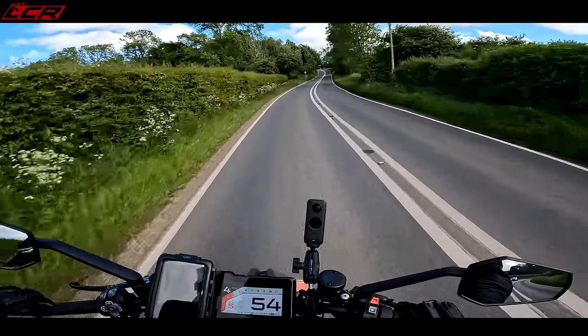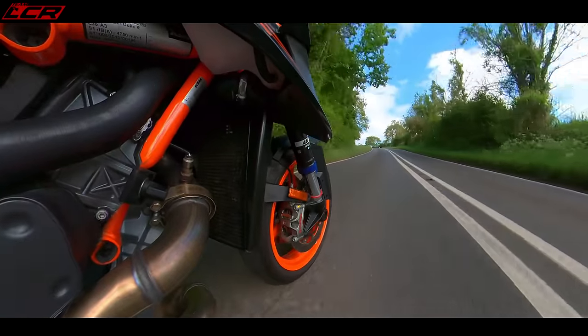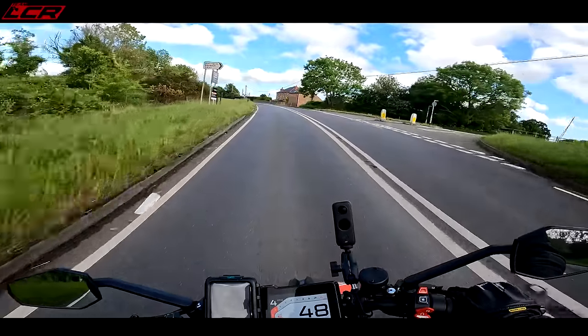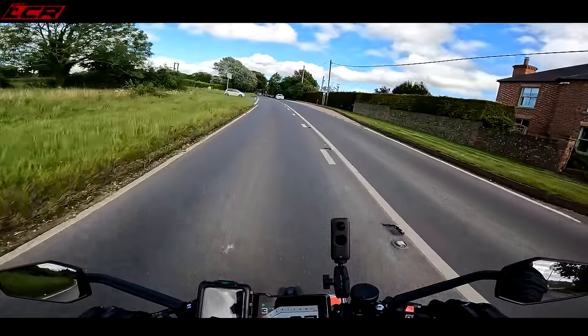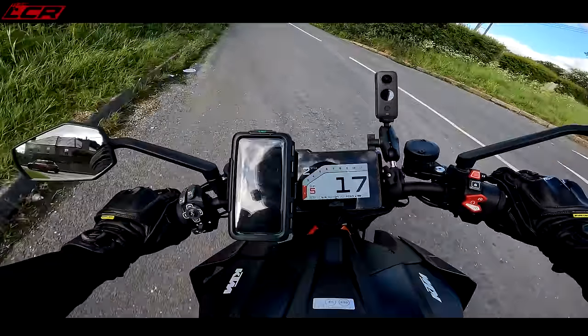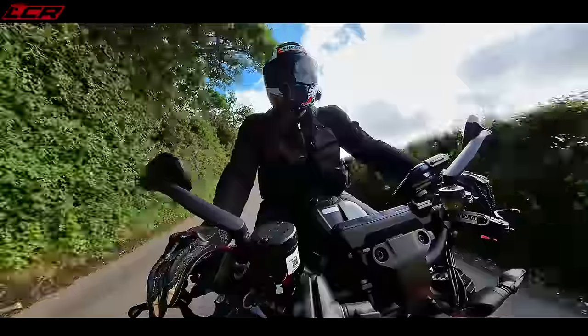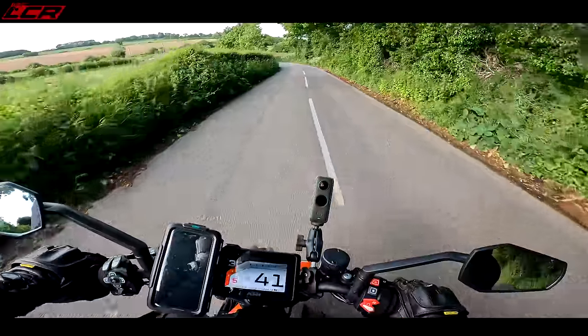Rather than having servo motors to adjust things, it's done with magnets. So I guess it's a lighter system. I don't know if it's any more accurate, but I guess it's just a weight saving. But it's all magnetized. The suspension is the thing which separates the EVO from the standard Super Duke. There's no other changes, it's just that suspension.